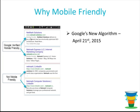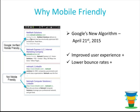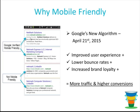Google is doing that for the same reasons why you also should have your site mobile friendly, and that is to improve the user experience, which leads to lower bounce rates, and thus you will have an increased brand loyalty, which means more traffic and higher conversions, which everyone wants. All of the websites we build for our clients are guaranteed to be Google verified mobile friendly.